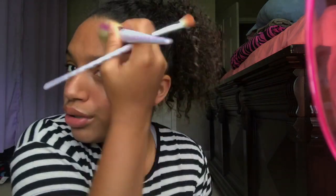Oh my god, I feel like I put too much blush on. Like, I feel like your girl exaggerated with blush up the top right here. So we're just gonna do it.